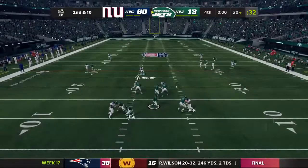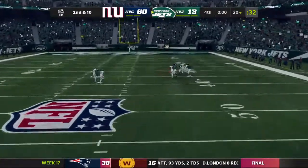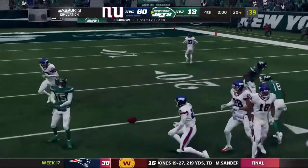A final shot now for Burrow. Now a desperation throw deep downfield. And that one off the mark behind him. Incomplete.